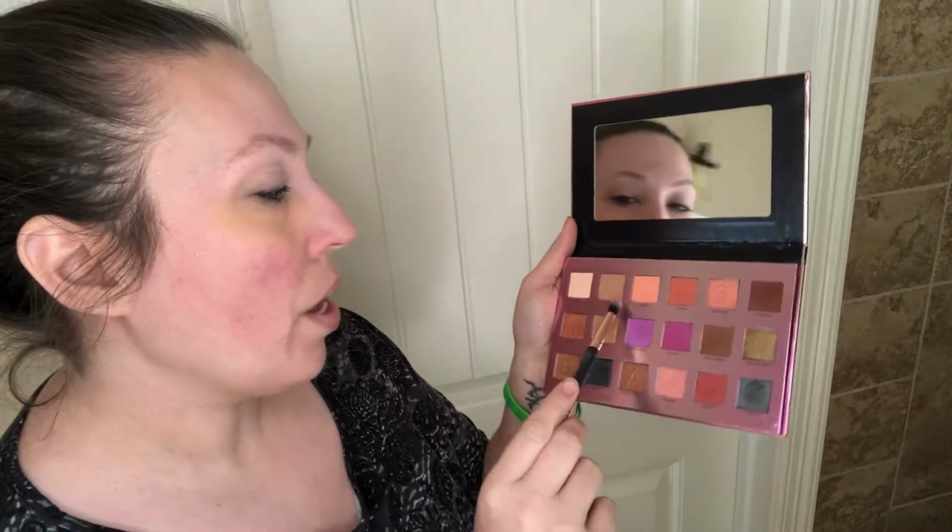Okay, so I've gone ahead and color corrected under my eyes because I am a mom of 4 and my eyes give that away with those heavy bags because I work hard. And I've gone ahead and used some primer. I used a wet primer on my eyes. I don't set it with powder. I find that when I do, I don't get as much of a bold pigmented color when I go to use my shadows.